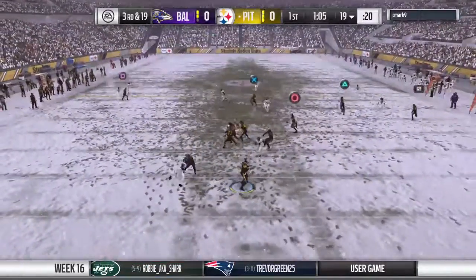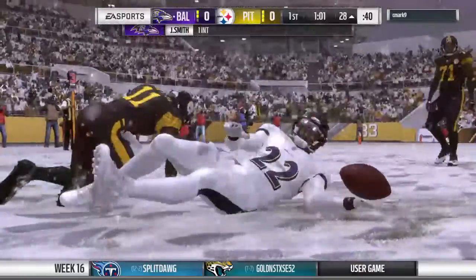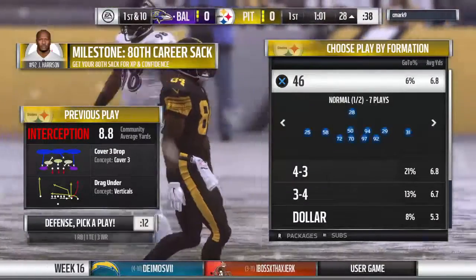Now Ben on 3rd and long. Looking for Green, and it's intercepted. Picked off here by Jimmy Smith. And this return is going to be halted right around the 28-yard line. Here comes the Raven offense now, ready for another.